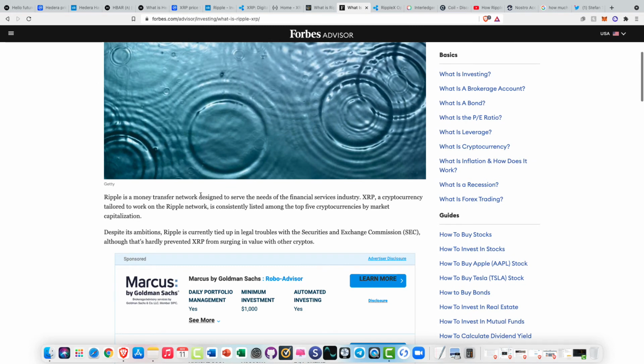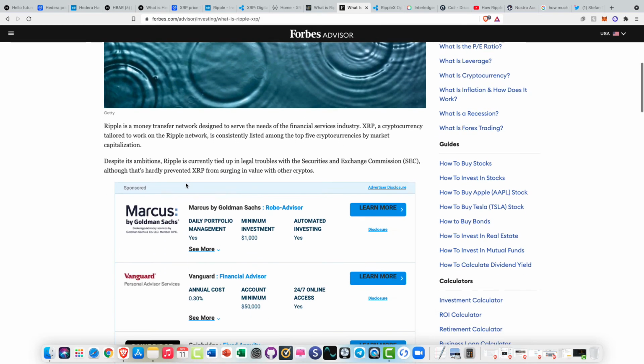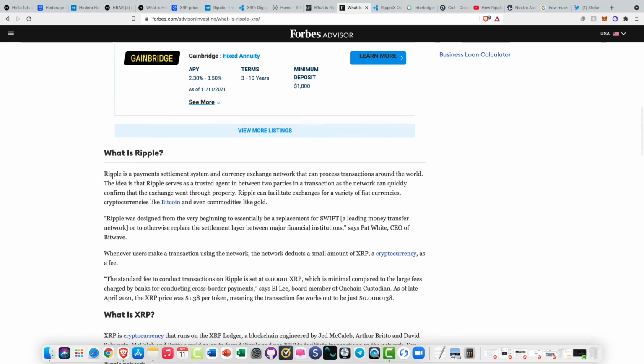Ripple is a money transfer network designed to serve the needs of the financial services industry. XRP, a cryptocurrency tailored to work on the Ripple network, is consistently listed among the top 5 cryptocurrencies by market cap. So what is Ripple? Ripple is a payment settlement system and currency exchange network that can process transactions around the world. The idea is that Ripple serves as a trusted agent in between two parties in a transaction, as the network can quickly confirm that the exchange went through properly.